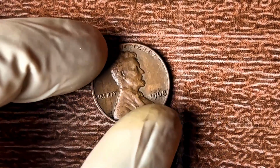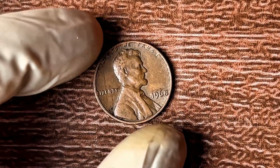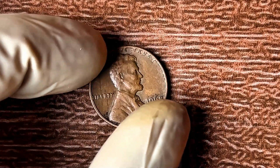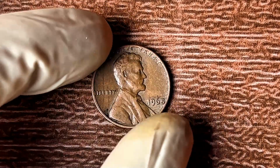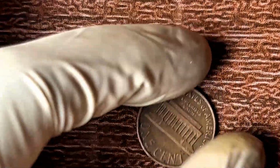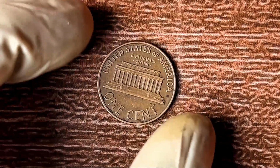Did you know a single penny could change your life forever? Imagine finding a coin worth nearly $1 million just sitting in your pocket change. Sounds like a dream, right? Well, what if I told you it's not just a dream, it's a reality for some lucky people?